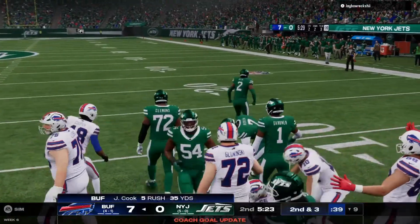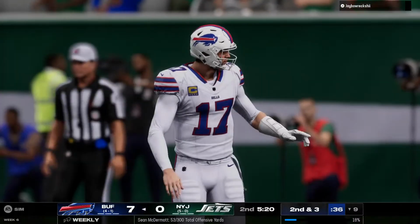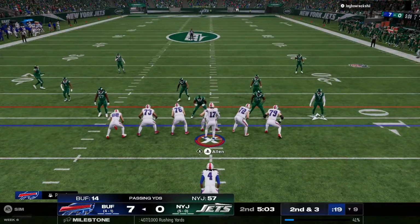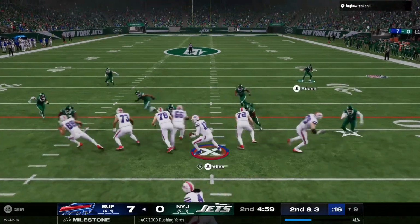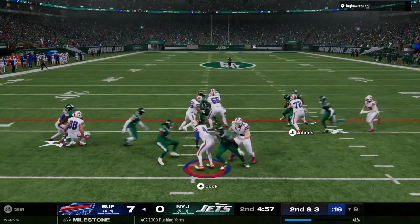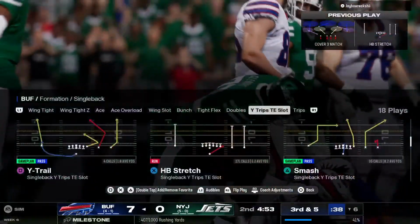And he found some running room for a nice gain. Call it 7 yards, and now they'll have 2nd down and 3. Again, it's Cook. And he's brought down for a loss.